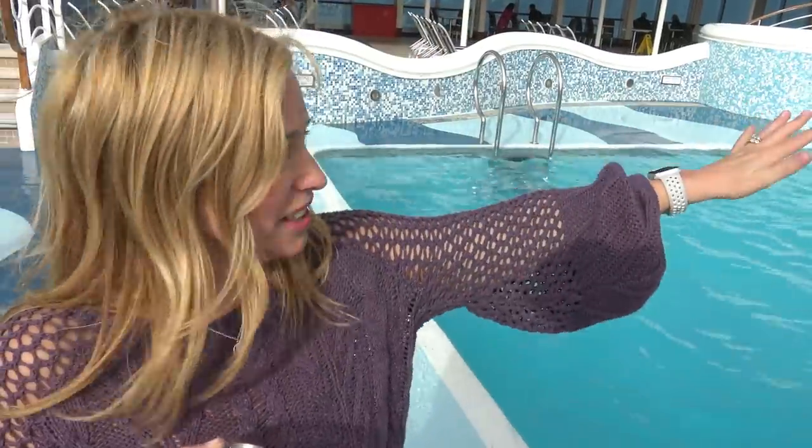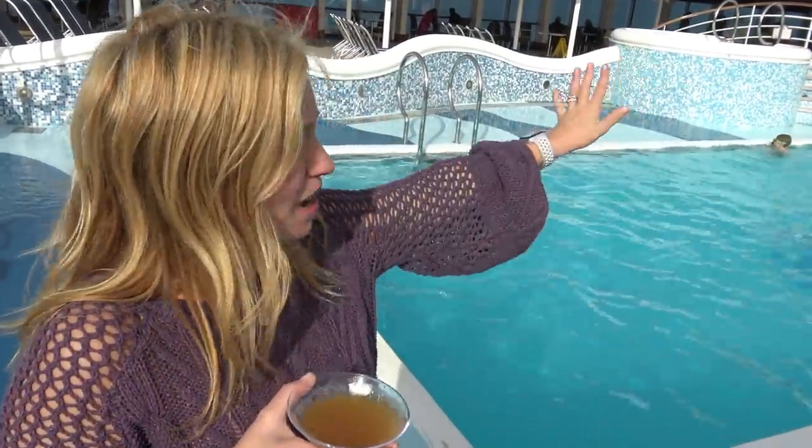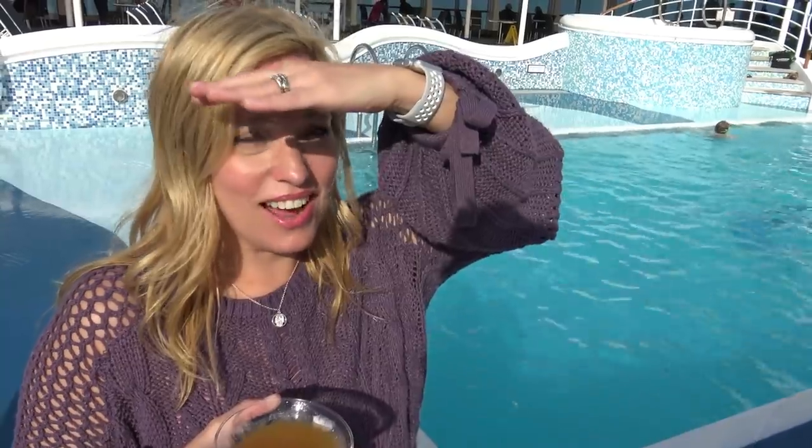All right, the muster drill is over. We've sailed under the Golden Gate Bridge. Our son is swimming in not a warm, but a hot, heated outdoor pool. We're under the elements right now. It's so beautiful. And they are setting up for movies under the stars. It's a gorgeous night in San Francisco. Awesome sail away. You have to check out the big screen right here. It's amazing.